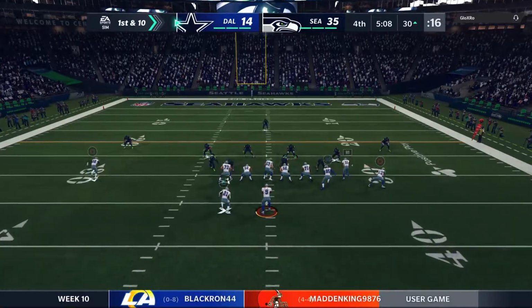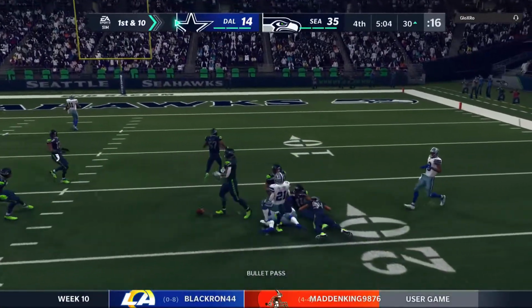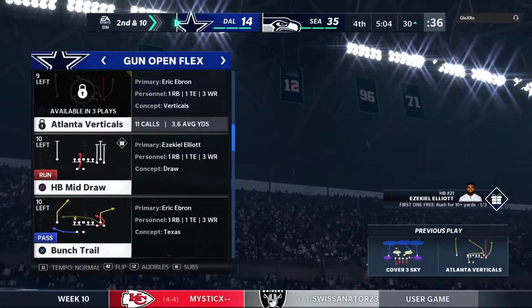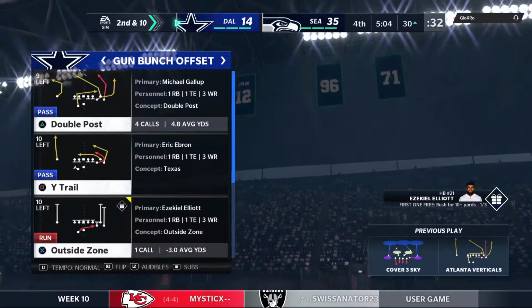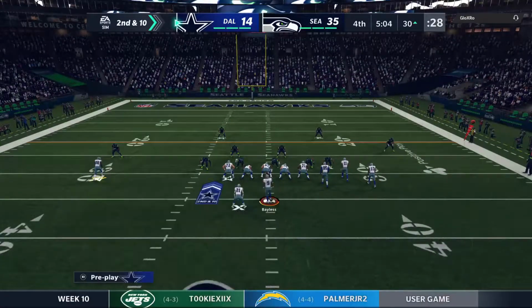Put your best cover guy on him and then change the coverages behind him throughout the game. Brackets, double, zone, man, you name it. Make sure he gets a lot of angles. Oh, he dropped it. And that's pretty indicative of the way this one's gone. Ball on the 30 as they come up 2nd and 10.